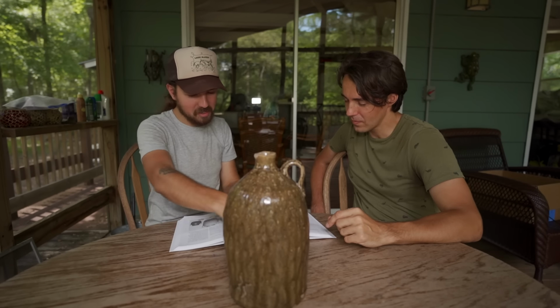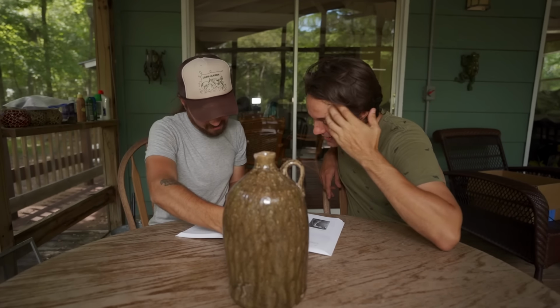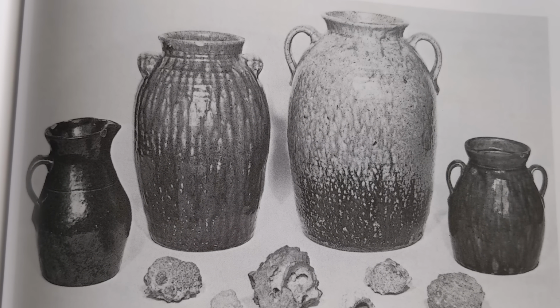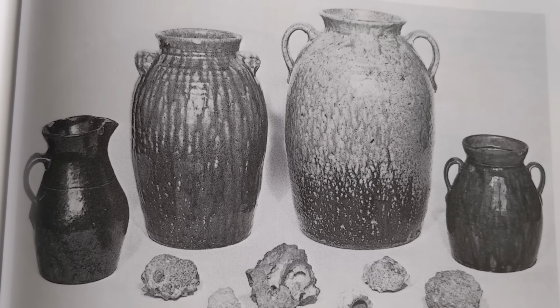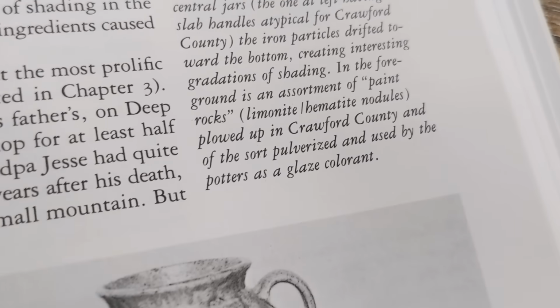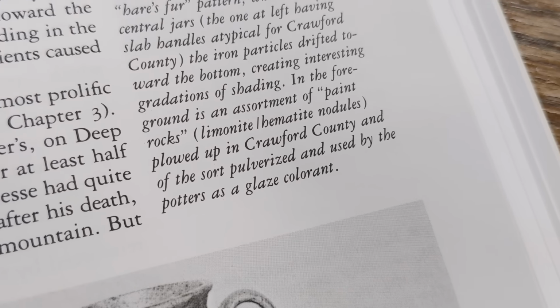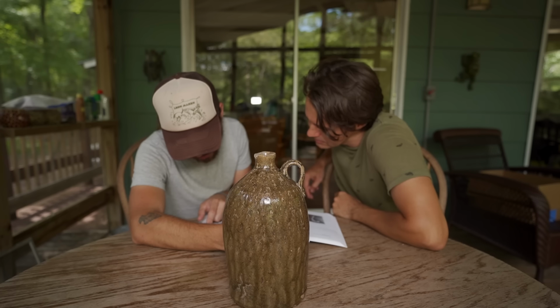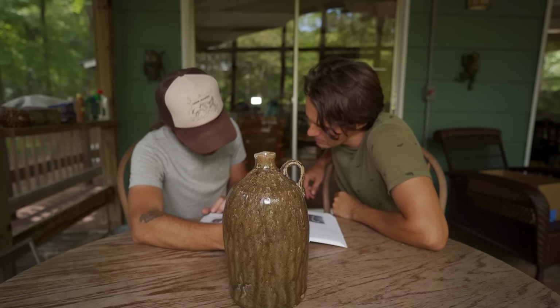Look at, here's some of these too. Oh my, no. Right? How? What is this stuff? Is that like some of the rock stuff? It is, yep. In the foreground is an assortment of paint rocks, limonite/hematite nodules, plowed up in Crawford County, of the sort pulverized and used by potters as a glaze colorant.